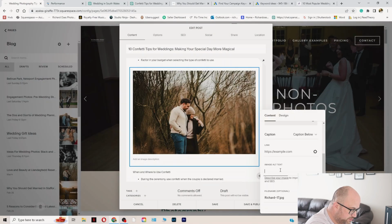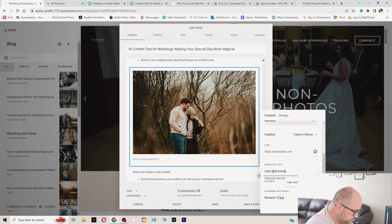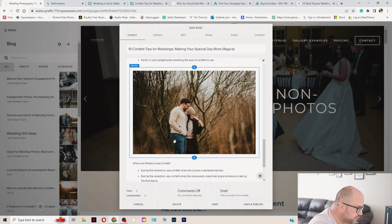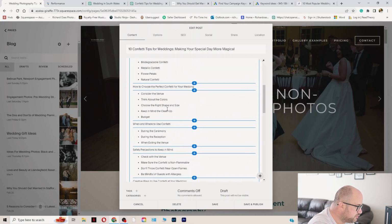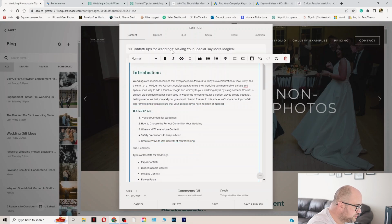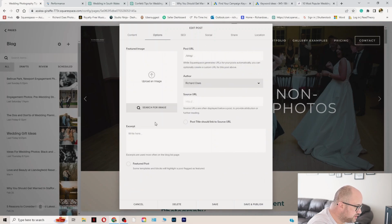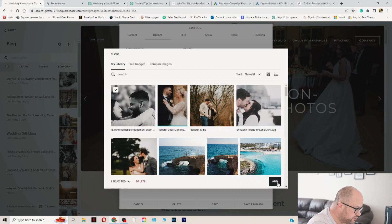And then when you upload an image, alternative text is very important. Woman hugging during photo shoot. Obviously, I'm a lot better at this normally. I'm just quickly rushing to show you. So if you're going to use images on your blogs, do the alternative text. But once you've got your content the way you want it, do your H1 headers, H2, H3, get an image for the blog. Obviously use your own images.